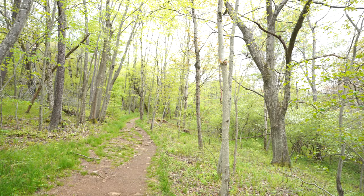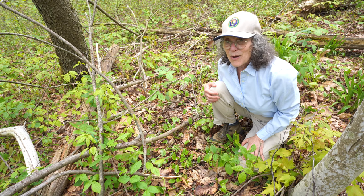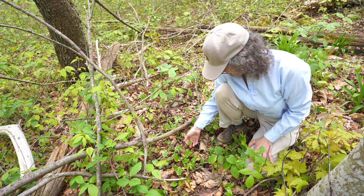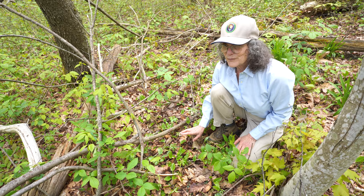All right, so I have shown you some very large plants. And now we're going to go to something very dainty. We've been seeing, as we've walked along the trail, a lot of these single leaves. This is Canada Mayflower. And it has an amazing story to tell, both in space and in time. You heard me say Canada. Right? So that is a long way from Virginia.